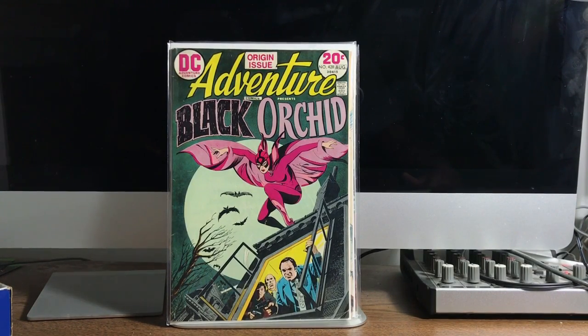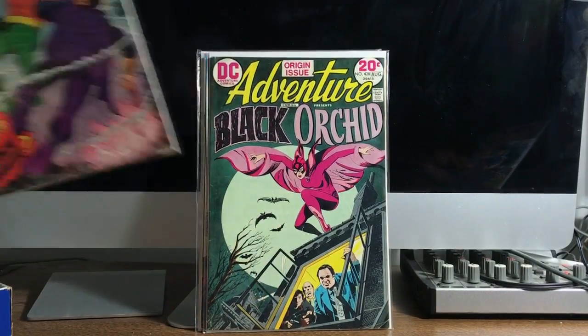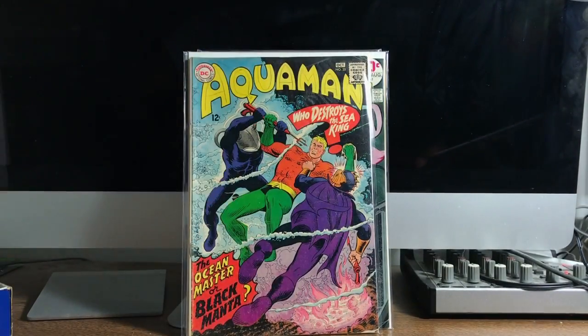So that makes me feel like an asshole because I paid $11 previously for that copy at the convention a couple of weeks ago. I'm just like, oh, I knew I should have held out. I knew it. But, hey, I have 3 copies of the first appearance of Black Orchid. Okay. Yay for me. Okay, now, picked these up for $3 each. Wow, this is awesome.